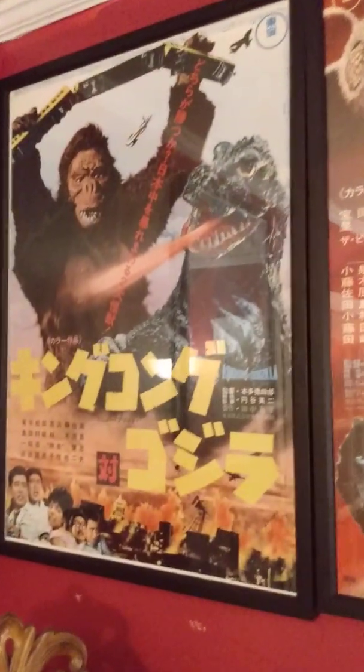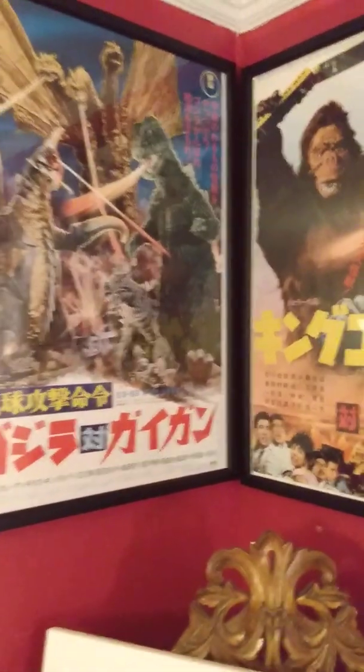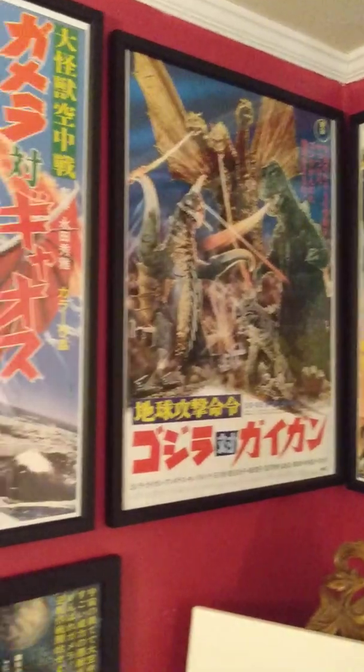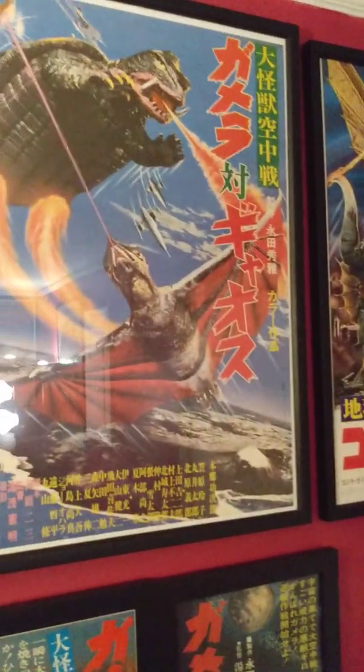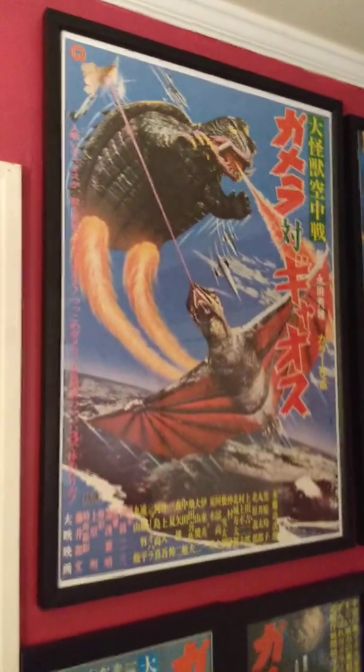Kong versus Godzilla, 1970. Right here we have the Japanese B2 of Godzilla versus Gigan. All these are framed in glass, not matted. Have just the foam backing here if I ever decide to do anything with them.